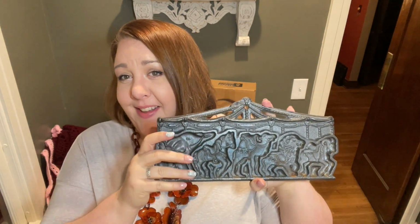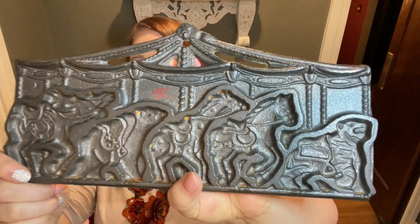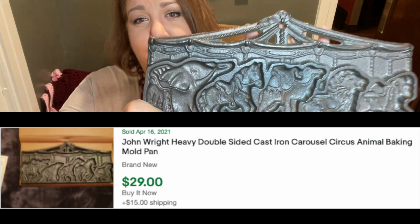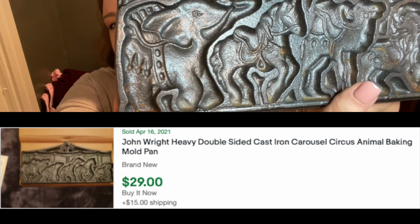I have no idea what you would use this for. Maybe for a chocolate mold, maybe for a cake mold if you wanted to shape things like circus animals. Although I think this is a merry-go-round. Yes, it is. But look at all these different animals. And then on the back, this is really heavy, by the way, cast iron. On the back, different animals. Look at how great. I definitely picked this up for the $5 that they had on it. And I'll show you on eBay what they are going for. But check that out. Look at that elephant. Very cool.